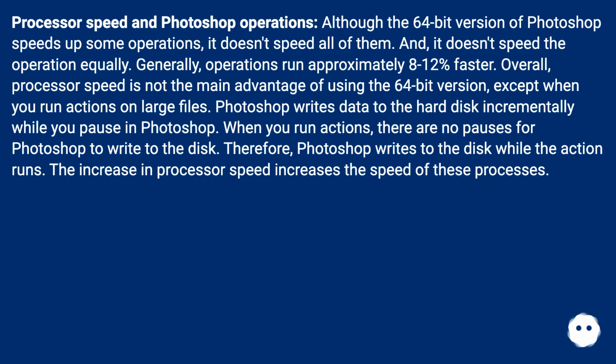Overall, processor speed is not the main advantage of using the 64-bit version, except when you run actions on large files. Photoshop writes data to the hard disk incrementally while you pause in Photoshop. When you run actions, there are no pauses for Photoshop to write to the disk. Therefore, Photoshop writes to the disk while the action runs. The increase in processor speed increases the speed of these processes.